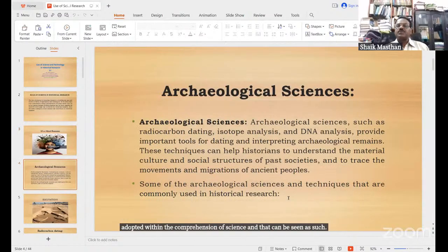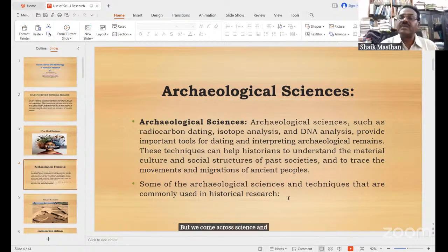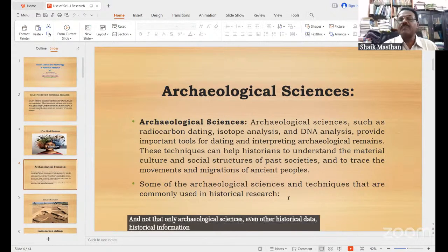Particularly coming to the archaeological sciences. Archaeological sciences are more practical in character, but we come across science and technology being used much more effectively in these sciences. And not only archaeological sciences, even other historical data and historical information are also going to be shared, which I am going to present here.